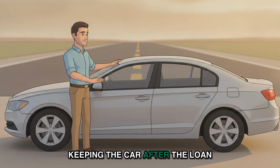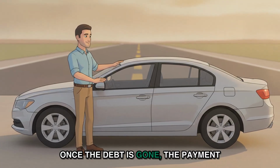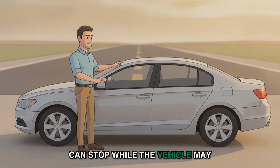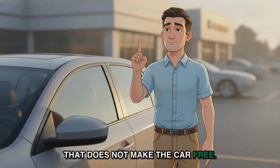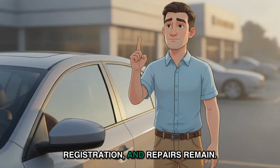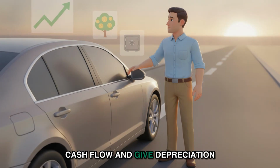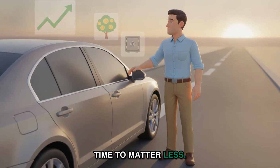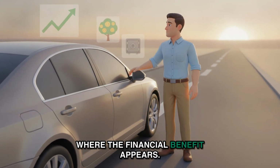Keeping the car after the loan ends changes the math again. Once the debt is gone, the payment can stop while the vehicle may still provide transportation. That does not make the car free. Fuel, insurance, maintenance, registration, and repairs remain. But avoiding a new loan can protect cash flow and give depreciation time to matter less. The quiet years after payoff are often where the financial benefit appears.